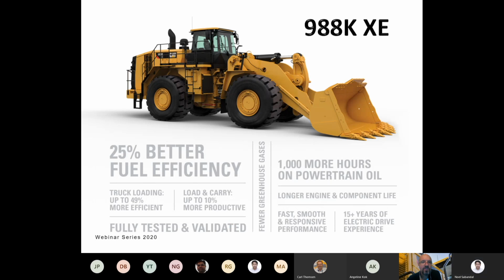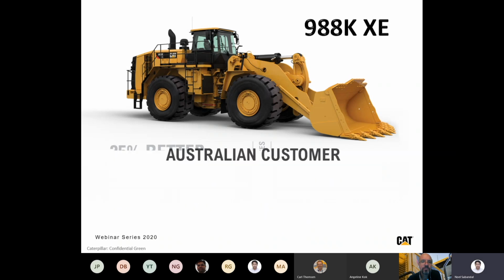So I can see that we've got customers online here that probably already have or are thinking of purchasing this machine. I'm aware that we have 988K XEs working in Australia. Are you able to share some performance data with us? Sure, Felix. We have some good opportunities to observe these machines in Australian applications. We have seen this customer in the load and carry applications. The results are far better.